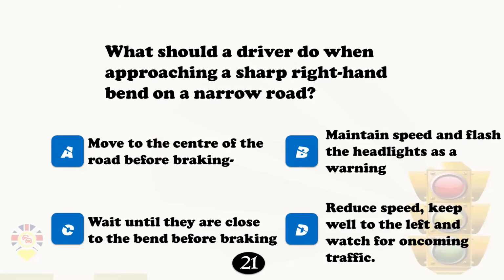What should a driver do when approaching a sharp right-hand bend on a narrow road? Move to the centre of the road before braking. Maintain speed and flash the headlights as a warning. Wait until they are close to the bend before braking. Reduce speed, keep well to the left and watch for oncoming traffic.